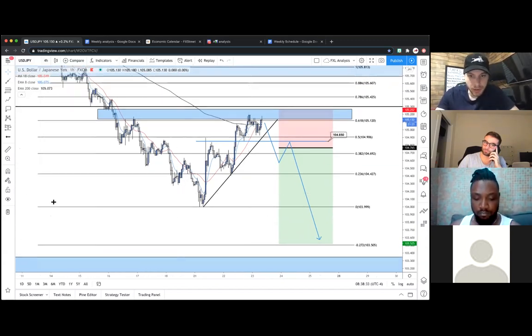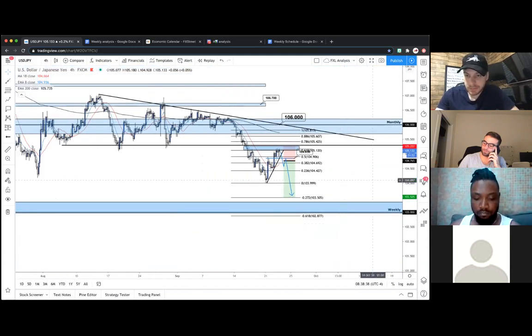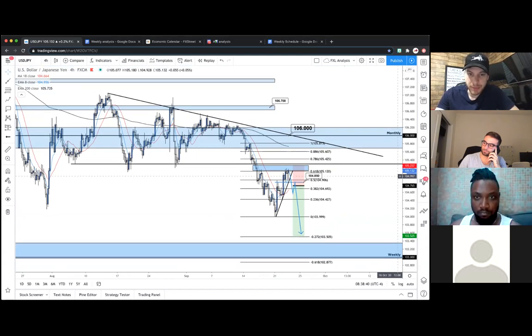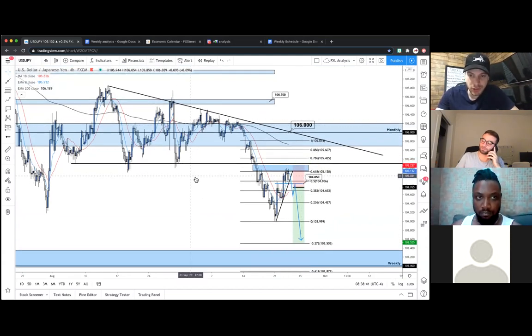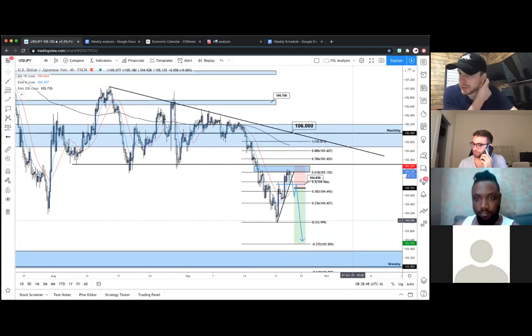We just go to the 4 hour. It makes a lot of sense. This is textbook, guys. We have a pattern here. We have tons of confluence. We got structure. We got a nice MA pullback, ready for an MA cross as well. This could be something pretty clean.